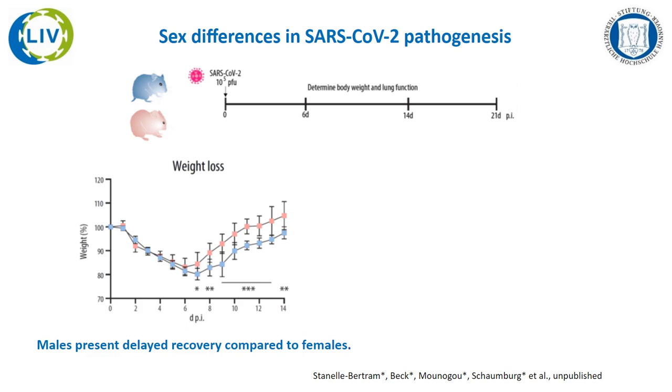We could observe that during the first 6 days after infection, during the acute phase, the weight loss was comparable between the male and the female. However, during the recovery phase from day 7 to day 14 after infection, the infected male recovered more slowly compared to females. In fact, on day 14 post-infection, the infected male still show reduced body weight compared to females.